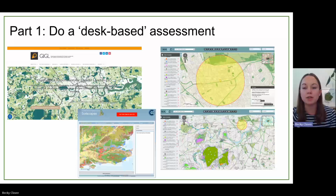Some other tools that you could use include Soilscapes, which you can see on the bottom left here. This is an interactive map on which you can zoom into your site to see what the soil type is, as well as its drainage and the fertility. And this can help you to plan what to plant on the site or what might grow well.